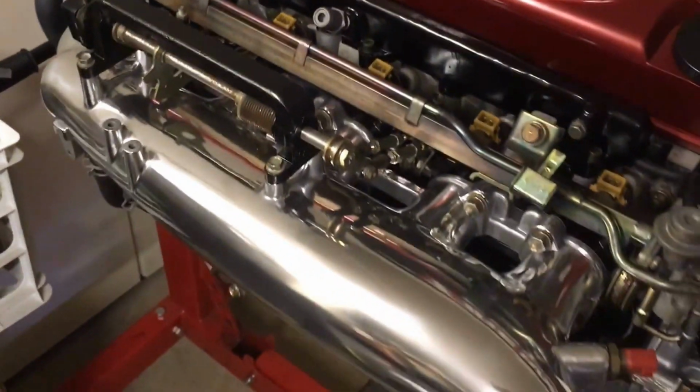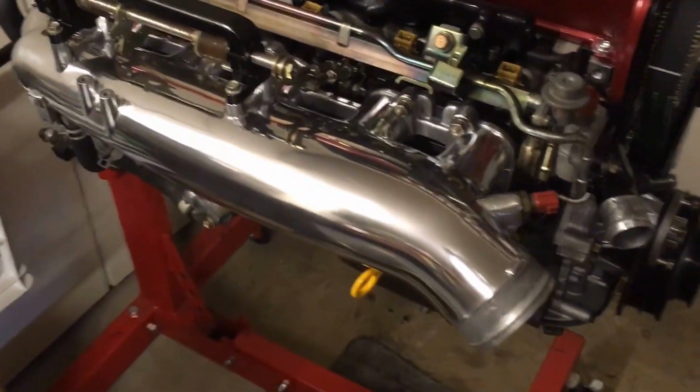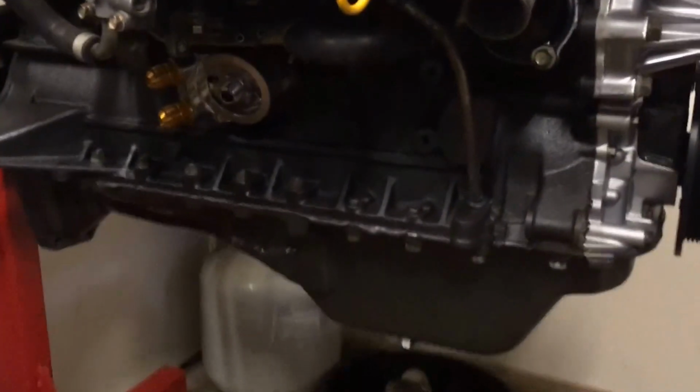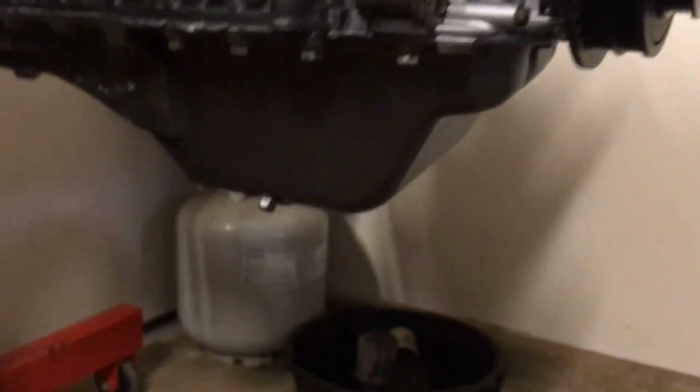Around the back side, I had my stock intake manifold custom polished. And we are using the stock RB26 oil pan, and you can see here where the axle would have come through. That's been sealed, welded shut. I've also removed all the fins from the underside, and I've actually painted this entire oil pan a gunmetal gray.